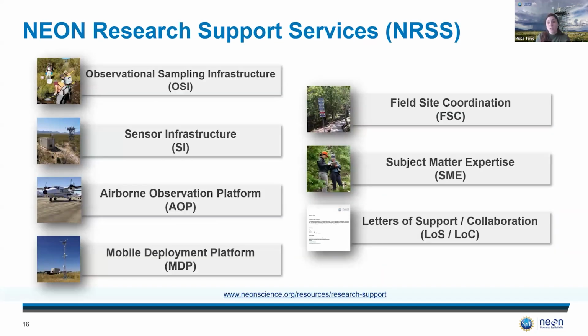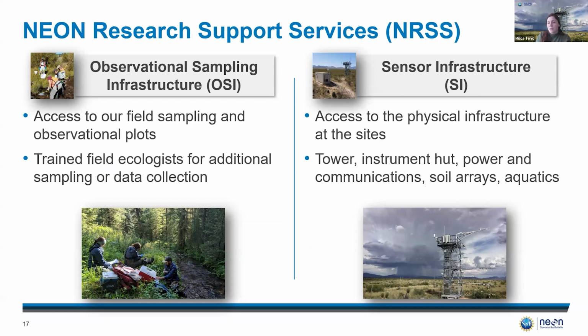There are 7 core services that we provide and support through the NRSS program. They're all listed here in the next couple of slides. I'll talk about them in a little bit more detail. But on the left-hand side, we have our observational sampling infrastructure, OSI. We have sensor infrastructure, SI, our airborne observation platform, AOP, the mobile deployment platform, MDP. On the right-hand side, we have our field coordination requests, our subject matter expertise, and then letters of support and collaboration. To start off with, I will cover briefly what can be done under our OSI, or observational sampling infrastructure.